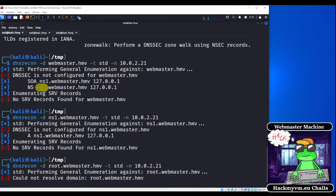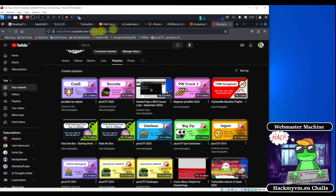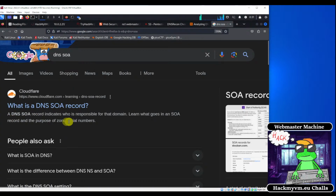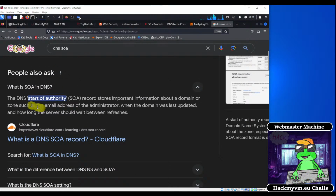So in DNS speak, what is an SOA? Let's find out. DNS SOA. So an SOA record indicates who is responsible for that domain. Learn what goes into an SOA record and the purpose of serial zone numbers. The DNS Start of Authority SOA record stores important information about a domain or zone, such as the email address of the administrator, when the domain was last updated, and how long the server should wait between refreshes. Okay.